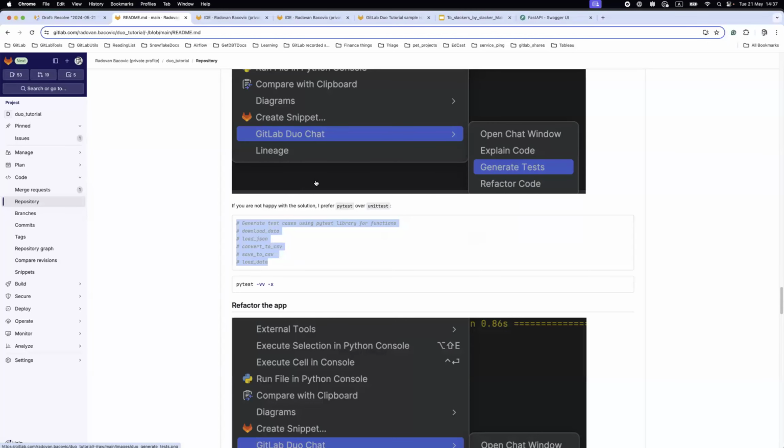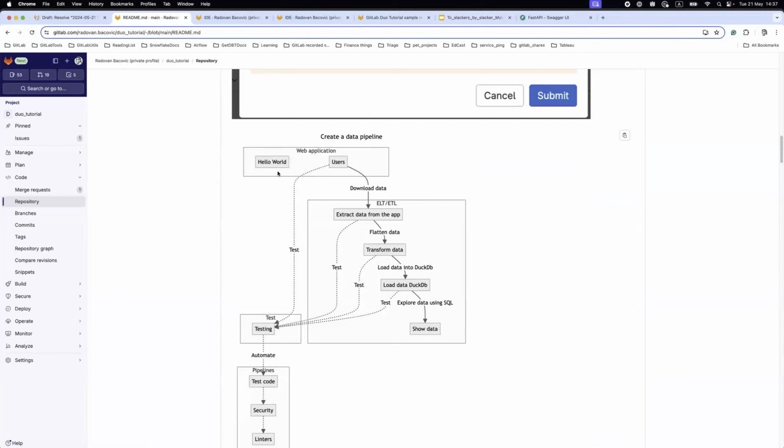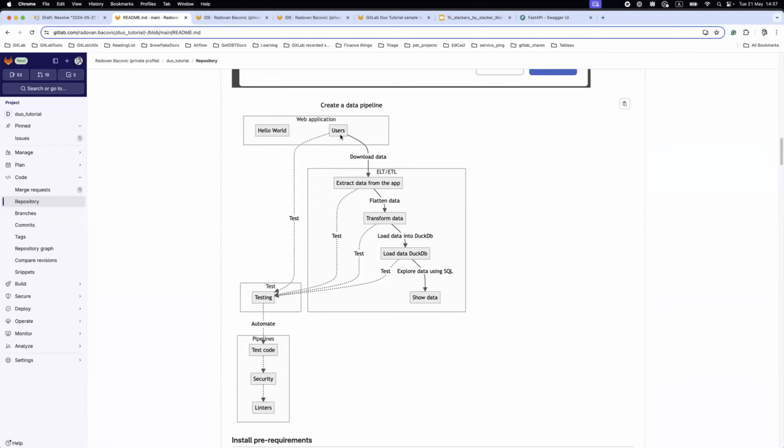Why? What we did: create a web server application here with hello world as a dummy entry point, and users with a test case. We generated testing for each of these stages in our ETL or ELT processing, including the web application, out of the box using GitLab Duo. Also, from extracting the data, transforming the data, loading the data into DuckDB and showing the data, okay, this time in console, but it can be something more fancy like Streamlit or any other reporting tool of your choice. We generated our test cases. So our small piece of code and very small project is almost done. Of course, we are not there yet. We need to ensure many other things, and we will do it after the break.